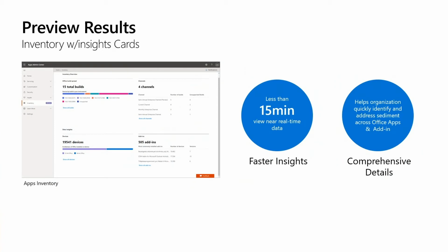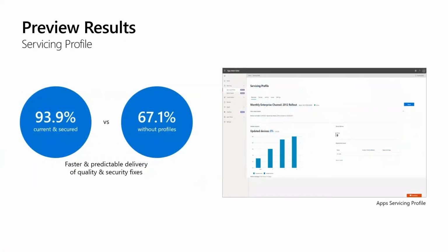So now that turned into some great results for organizations. They're able to get a faster turnaround in their inventory. We've now got it down under 15 minutes. Anytime a new device shows up in the network or it has been updated, that gets reflected directly into inventory. And it's actually helped many, many organizations quickly identify problems, especially with sentiment. And then from a servicing profile, we've actually seen devices that are part of these automation services be able to stay a lot more current, 93.9% more current than without profiles.